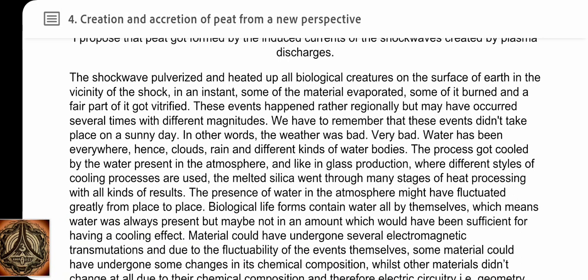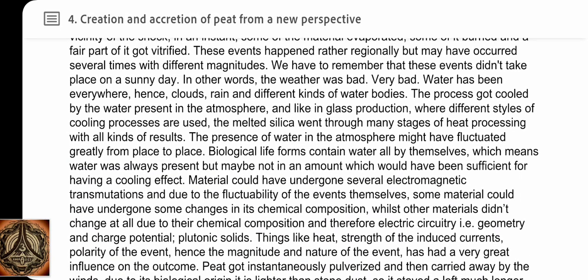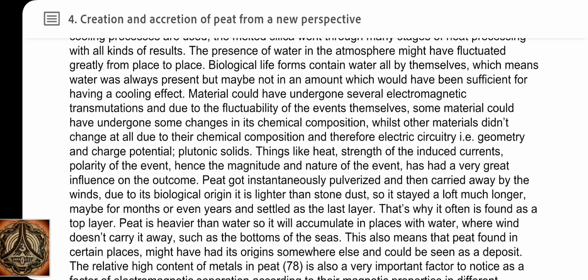Water has been everywhere, hence clouds, rain, different kinds of water bodies. The process got cooled by the water present in the atmosphere, and like in glass production, where different styles of cooling processes are used, the melted silica went through many stages of heat processing with all kinds of results. The presence of water in the atmosphere might have fluctuated greatly from place to place. Biological life forms contain water all by themselves, which means water was always present, but maybe not in an amount which would have been sufficient for having a cooling effect.